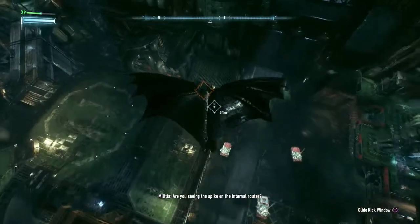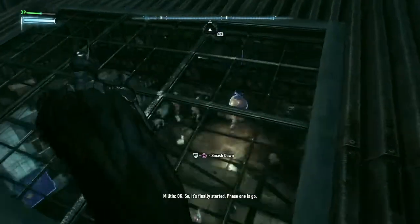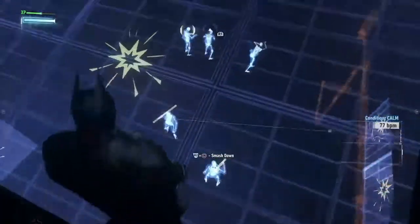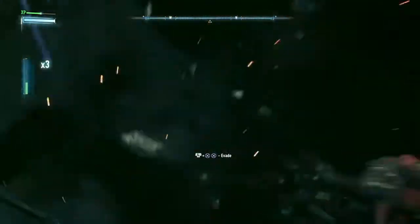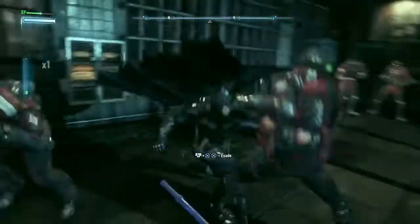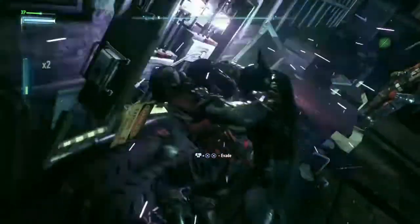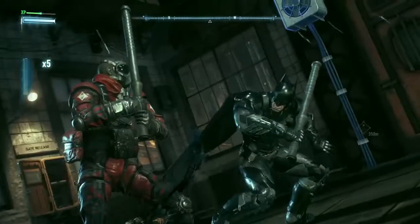Are you seeing the spike on the internal router? Yeah, don't worry, it's nothing. Just a glitch. Okay, so it's finally started. Phase one is a go. Yeah, thank God.